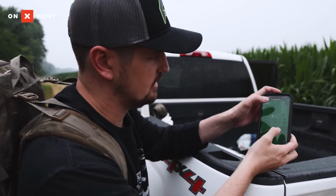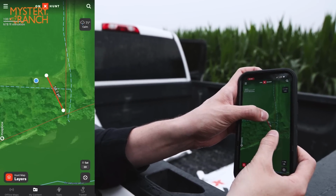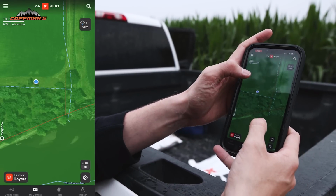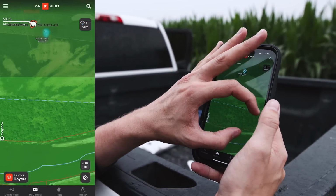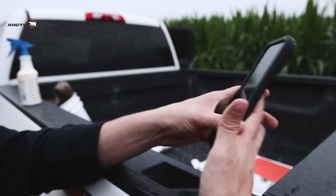Looking right here on Onyx, one of my favorite things about this is we're trying to identify pinches. Well, this is the skinniest part of the whole draw. It's 58 yards across, roughly, from field edge to river. And as you can see, it obviously widens out as you go down this river.